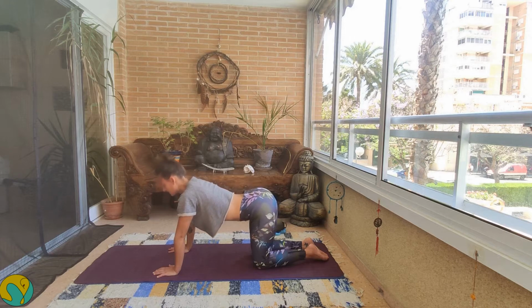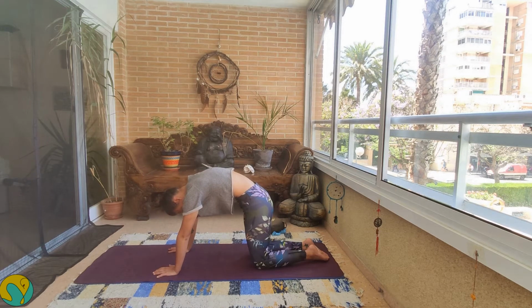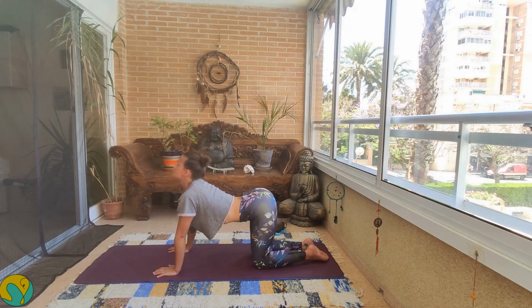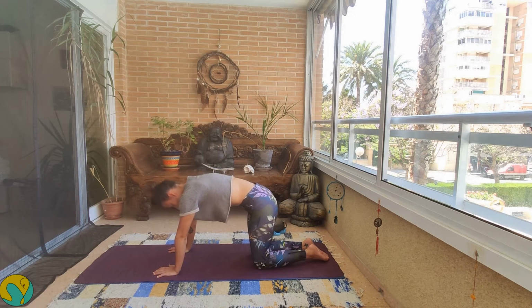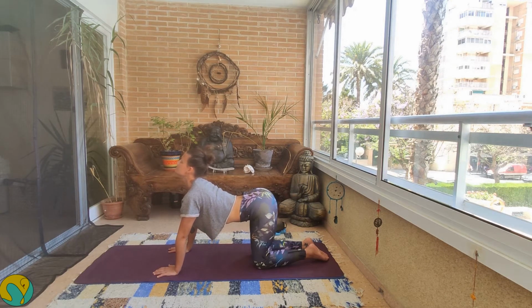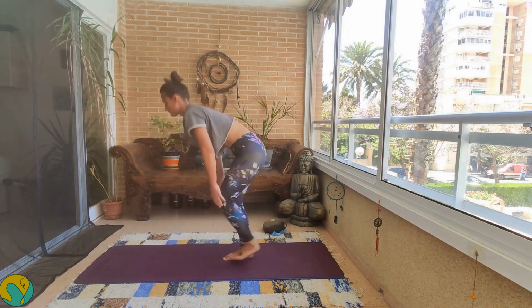Really connect with your body. Create space in your spine. Create flexibility. Relieve your lower back. And come back to the center and slowly come to a standing position in front of your mat.